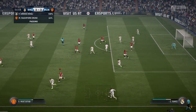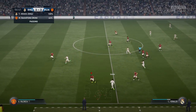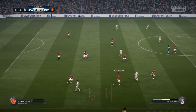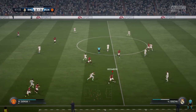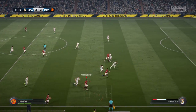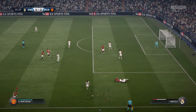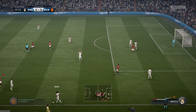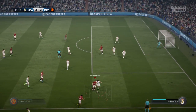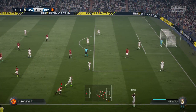And they've cut it out. Cristiano Ronaldo. Benzema. In quickly. Damian. Here's Martial. Good pass, getting it forward. And now a throw-in. Now Mkhitaryan. Well, he's pressed him there to running the ball out of play.